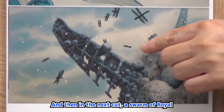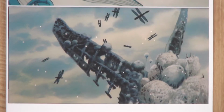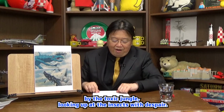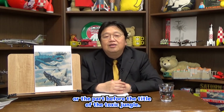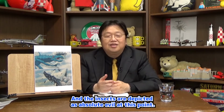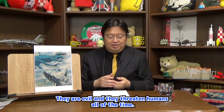Then in the next cut, a swarm of Royal Yanma is swirling around the windmill. Now, Yupa says, "Let's go. Soon this place too will be consumed by the toxic jungle," looking up at the insects with despair. This part so far is the pre-credit, or the part before the title. The toxic jungle and the insects are depicted as absolute evil at this point. They are evil and they threaten humans.